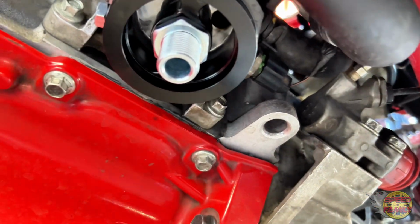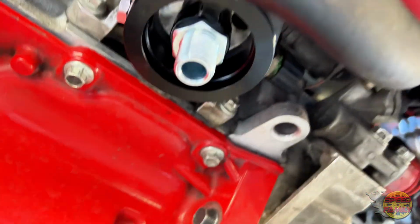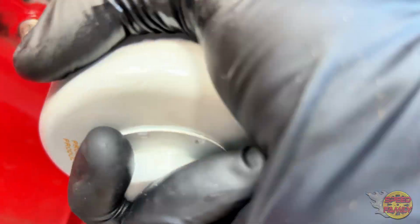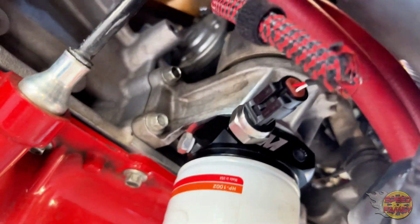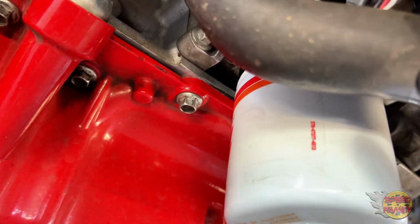Let's go and get the filter. We'll screw the filter on, close up the hatch, and we'll fill it up with oil. Oil filter going on. Now remember, oil filter is only a hand tight. All right, sandwich plate, oil filter. Oh, baby, let's go.